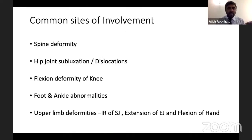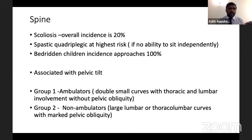Then the common sites involved in cerebral palsy: mainly we talk about the spinal deformities and the hip joint, as you said, subluxation and dislocation, then the flexion deformity of the knee, foot and ankle deformities, and the upper limb deformities. The spine is the more common deformity developed in cerebral palsy, scoliosis. Overall incidence is nearly 20%, and it's a very high risk category in spastic quadriplegic patients, because usually spastic quadriplegic patients are not independent. So they are basically bedridden. So there's a high possibility of getting scoliosis. That incidence rate approaches up to 100%.